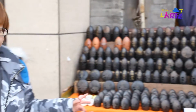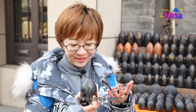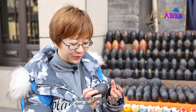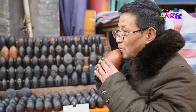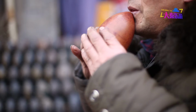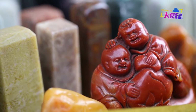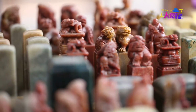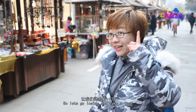This is the oldest musical instrument in China. It's called xun. It looks like an egg. If you blow it, it can make sound. But I don't know how to play it. So we asked the shop owner to help us. 能帮我吹一下吗？谢谢。So let's go inside and take a look.